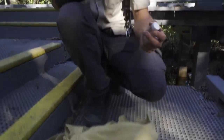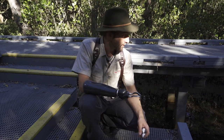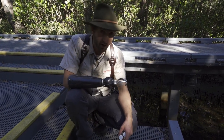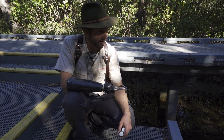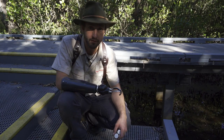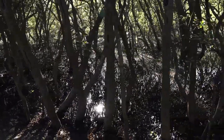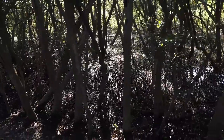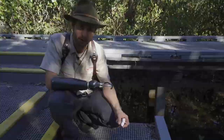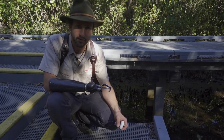So we've looked at lots of the big stuff, but one of the big players in this place is the bacteria, the algae, and the fungi, the microscopic stuff. And it's in the water, and it's in the sediment. It's what breaks down the mangrove leaves and organic matter, and it releases the nutrients that makes this place run and the mangrove trees thrive. So I'm gonna get two samples, a bit of water, a bit of sediment, and use a microscope and see what's really making this place tick.